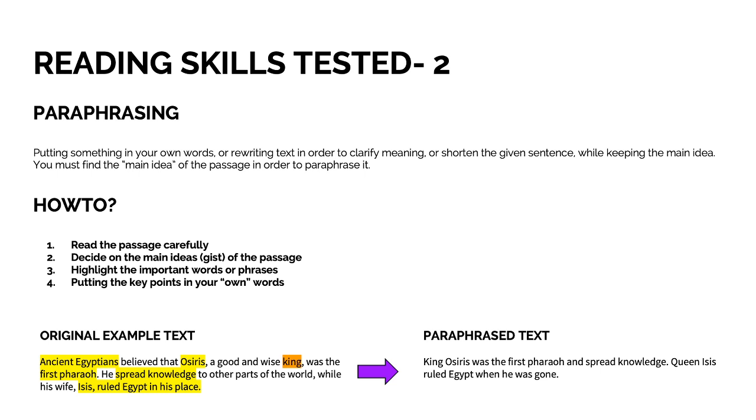Do not change the meaning, because if you change the meaning by saying something in a different way, then that's not the point. The objective should be that you say something in your own words from the main text which was handed to you, but you don't change the meaning. As long as you can do that, you've done the paraphrasing. And in order to do that, you should read the passage very carefully.